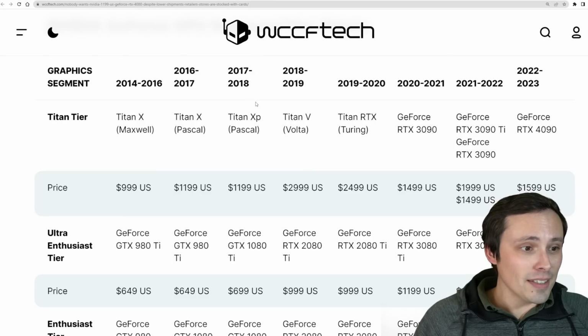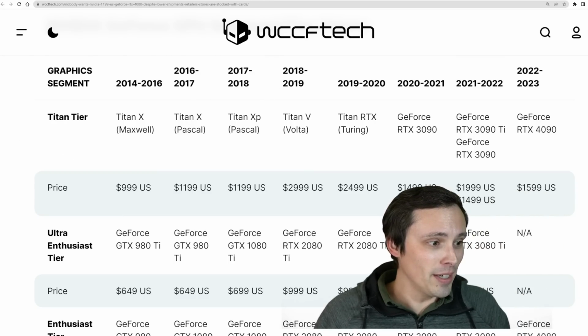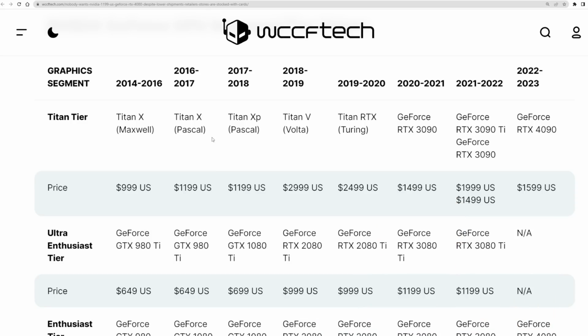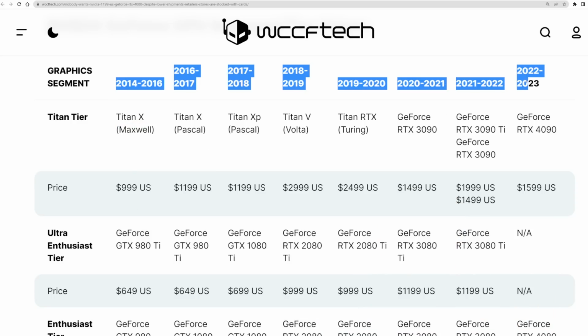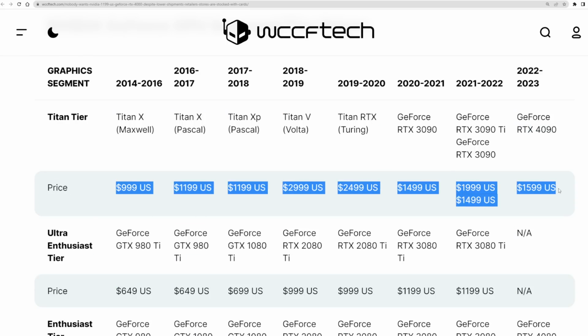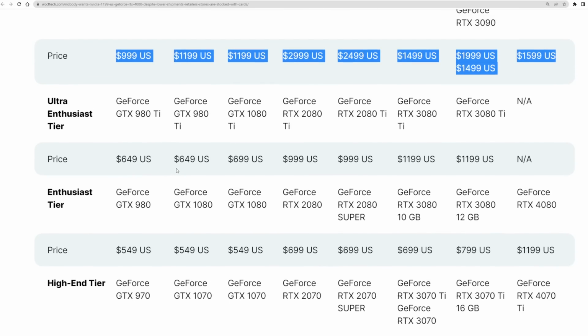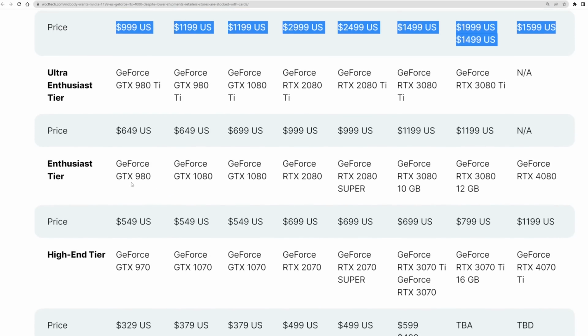Now, in an article on the same topic, WCCF Tech has decided to, and you know what, I'm just going to, boom, disappear. Thanos snap myself out of existence. They've lined up, by year, your top-end GPU and its price. And you can see the price creep here over time. And then it's especially egregious with the 80 class.